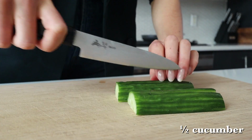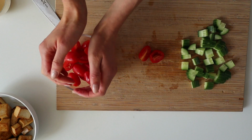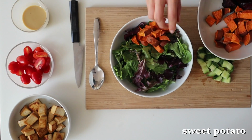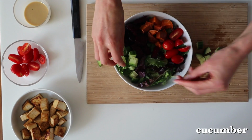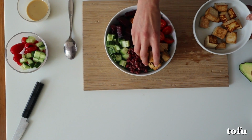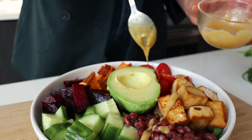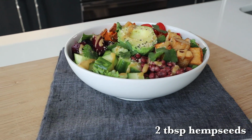Then we're going to cut up some cucumber and some tomatoes to add some veggies to the bowl. So on top of the mesclun, I'm going to add some sweet potatoes for carbs, beets for antioxidants, tomatoes and cucumber, red beans for extra protein and carbs, tofu for protein, and an avocado for extra fat. I add some extra lemon juice to the dressing and I add this to the bowl. For topping, I add some hemp seed.